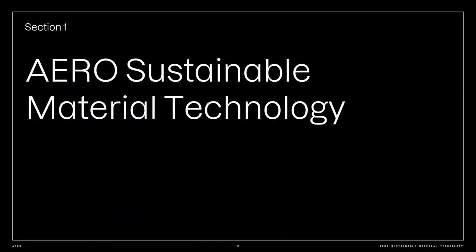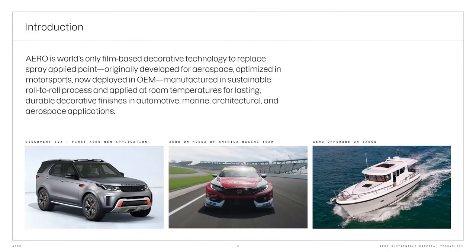I'm here today to speak about one of the technologies we develop industrially that we're really excited about, and that's our AERO sustainable paint technology. AERO was originally developed as a replacement for spray paint on the mandatory markings for the Boeing Dreamliner. Really cool opportunity for us, a really tough technical challenge. Through that process, it was pretty obvious that the adoption cycle in commercial aviation is measured in decades. And we knew we had a really cool technology.